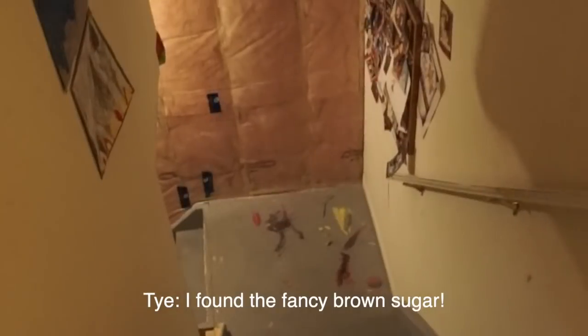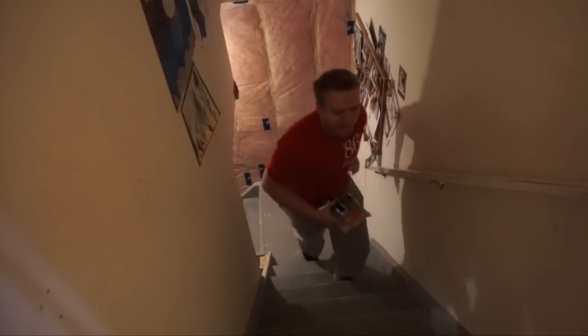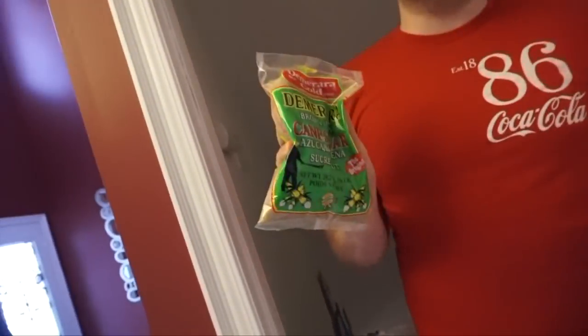Bean! I found the fancy brown sugar. Did you not even see me here? No, I did not. I look at my feet when I walk up the stairs because I'm so scared of falling down the stairs. We found the fancy. The fancy.